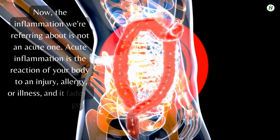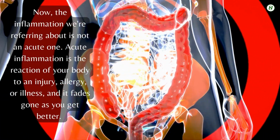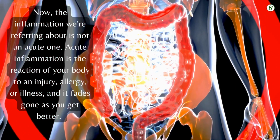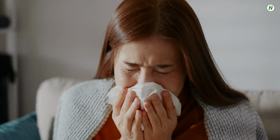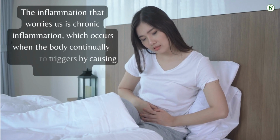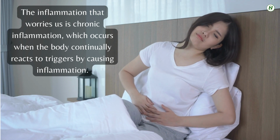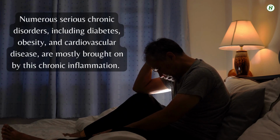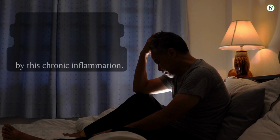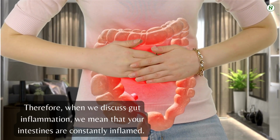Now, the inflammation we're referring to is not an acute one. Acute inflammation is the reaction of your body to an injury, allergy, or illness, and it fades as you get better, like when you fall off your bike and hurt your knee, or when you sneeze because of seasonal allergies. The inflammation that worries us is chronic inflammation, which occurs when the body continually reacts to triggers by causing inflammation. Numerous serious chronic disorders, including diabetes, obesity, and cardiovascular disease, are mostly brought on by this chronic inflammation. Therefore, when we discuss gut inflammation, we mean that your intestines are constantly inflamed.